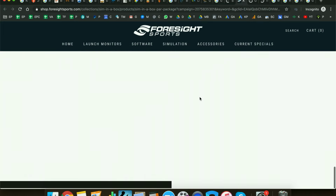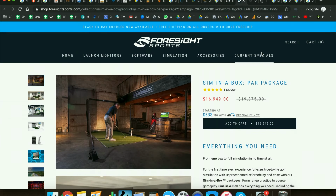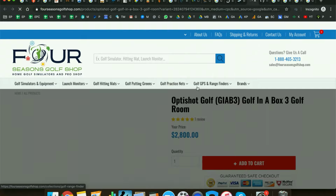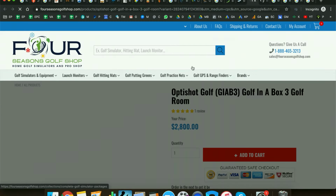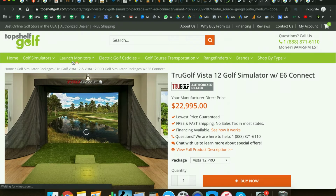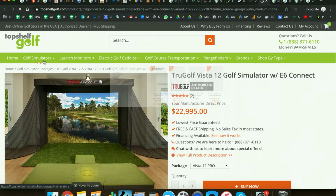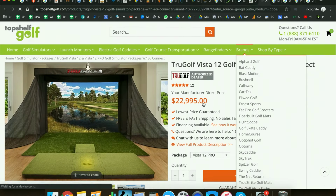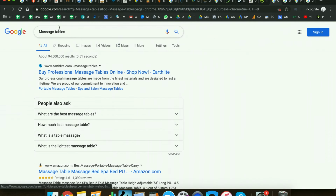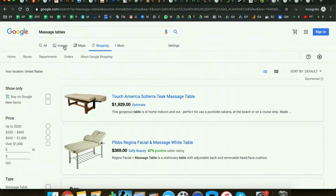It's like a niche store. Custom theme. Four Seasons Golf Shop, definitely a niche store on Shoptimize theme using Shopify. And then there's Top Shelf Golf, which is definitely a niche store. Lots of good things here and great niche to look into. All right, next is massage tables, very similar to massage chairs, but a little bit different target market here.